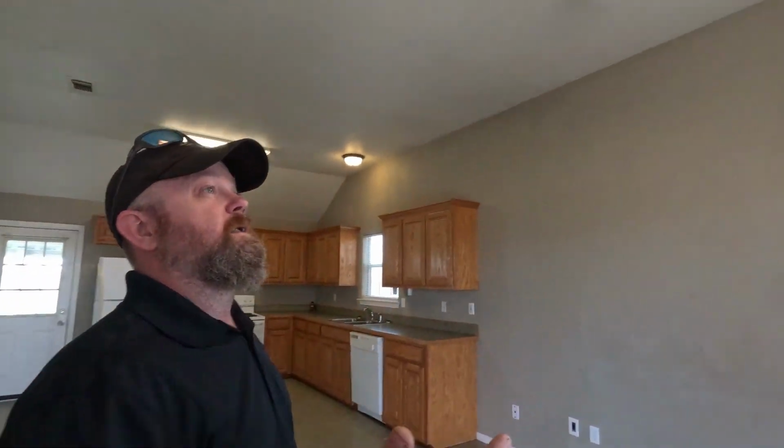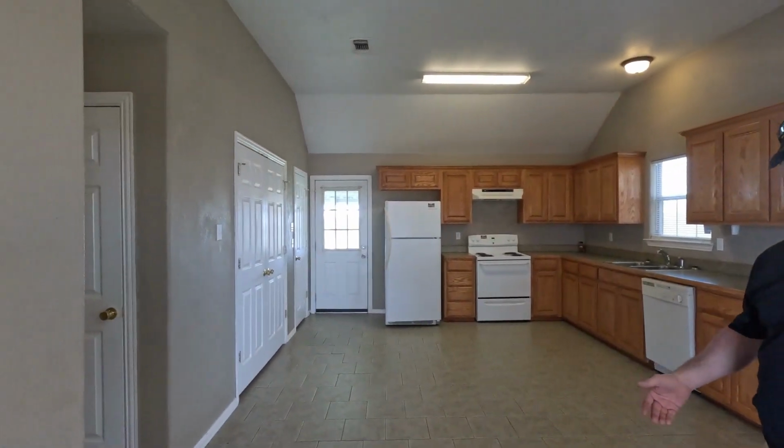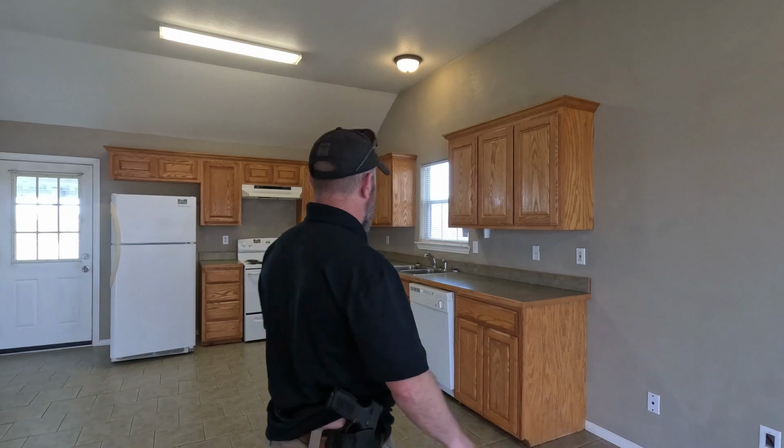You got decently high ceilings. These are great little home starters. So if you're just starting out, great place for you. If you're an investor and you want seven units, these things stay rented.